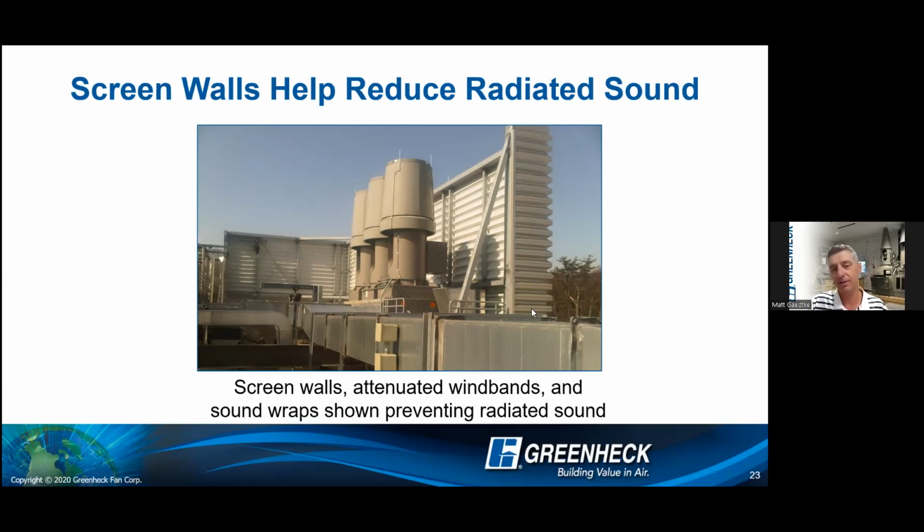Now, this is not a solution you add after the system is up and running. So if you are laying out a job and it's sound sensitive, we'll do all we can on the fan side to help keep that under control, making a great selection, providing whatever attenuation means is possible. But if it's a real concern, you want to consider, in this case, even a partial screen wall to prevent anything that's going off the back of the page in this particular case or over to the right. It works really, really well.